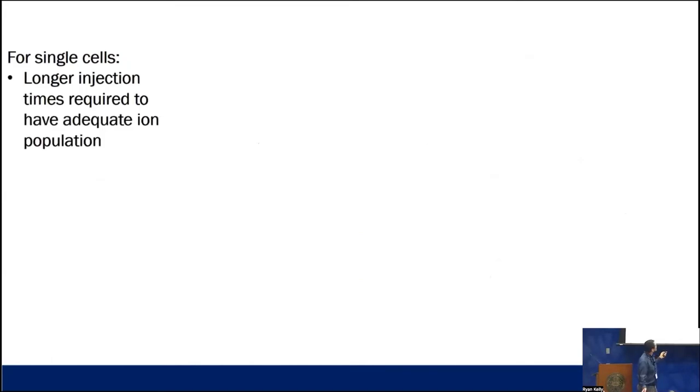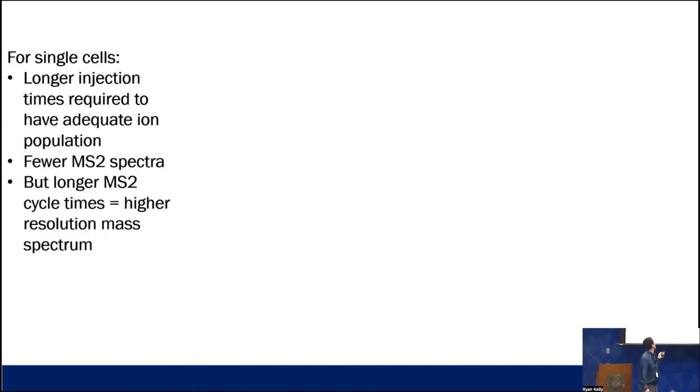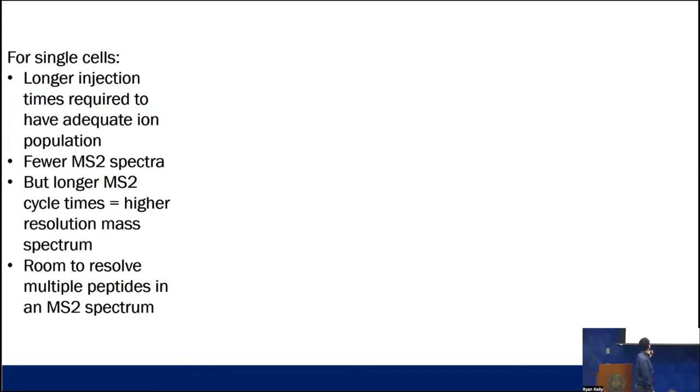So just to set this up, for single cells, we need longer injection times, right, to build up a sufficient ion population to make a good measurement. That leads to fewer MS2 spectra per unit time. But if we're going slower with our ion accumulation on a quadrupole Orbitrap type instrument, we might as well run the Orbitrap in a higher resolution setting, right? Otherwise, it's just going to be sitting there collecting a fast, low resolution spectrum and then just waiting. So we might as well run that in a higher resolution mode. That gives us room to resolve multiple peptides in an MS2 spectrum.